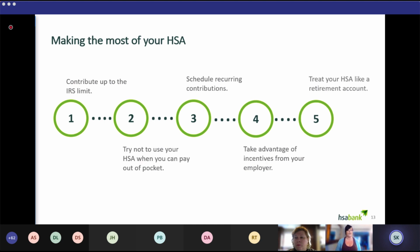Try not to use your HSA for those smaller expenses, or anytime you can, pay out of pocket. Get those credit card points, save your receipts, and reimburse yourself when you're ready to take that deduction tax-free.